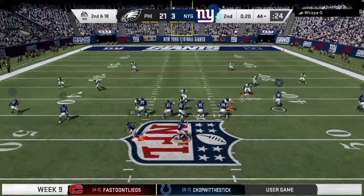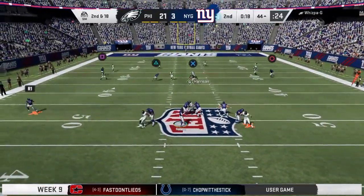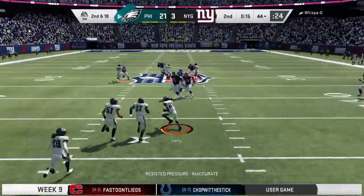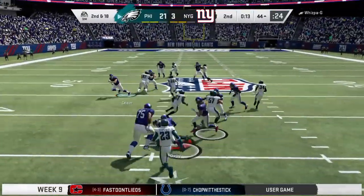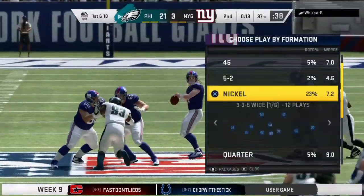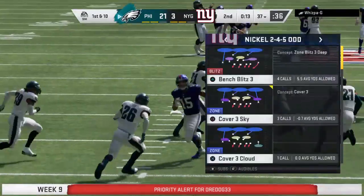Speed dribble. Now back to throw. And for the 3rd time here in this half, it's intercepted. Picked off by Ronald Darby. And his guys have got it back at the closing stages of the first half.